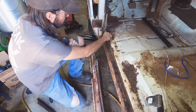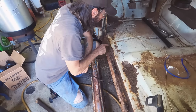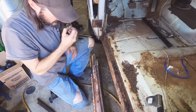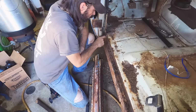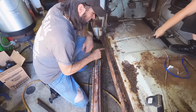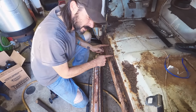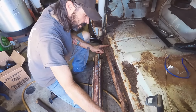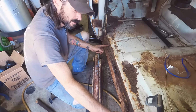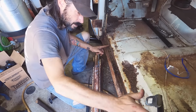There we go. Grind all this down, and we'll... where's the solid? Yeah, it's all solid. Pretty much from, looks like from about here all the way to back here. Can't really see it, but almost to the door jamb.